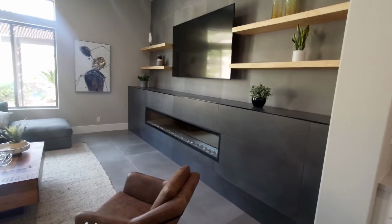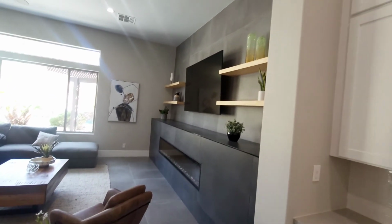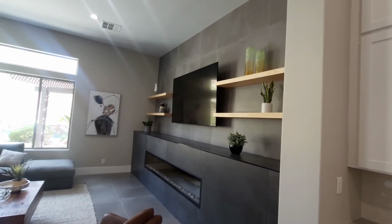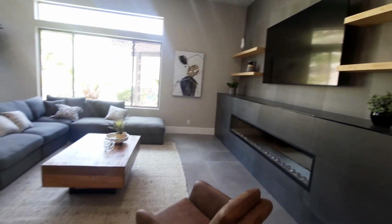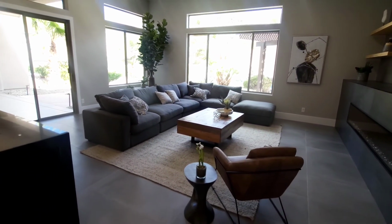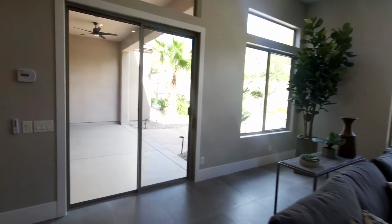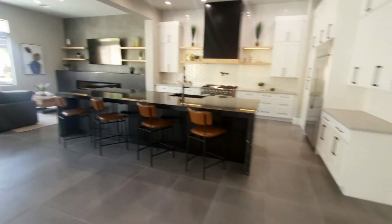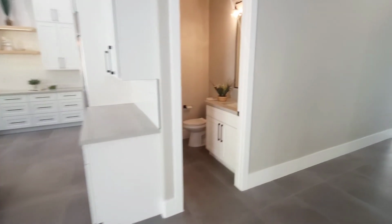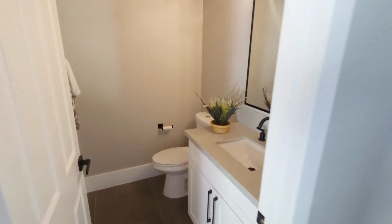Living room, huge, beautiful fireplace. The wall tiled throughout. The lighting in this house is just beautiful. Just tons of natural light. All right, right off of the front, half bath.